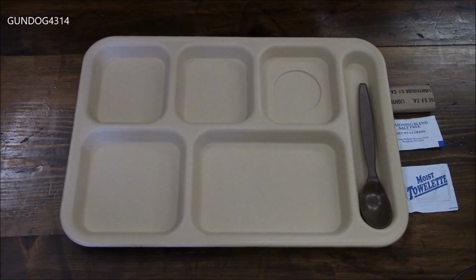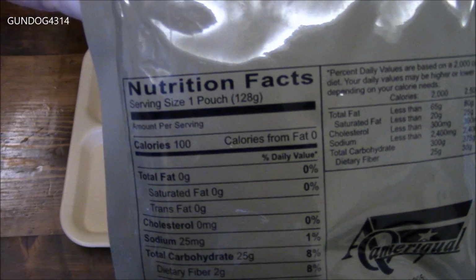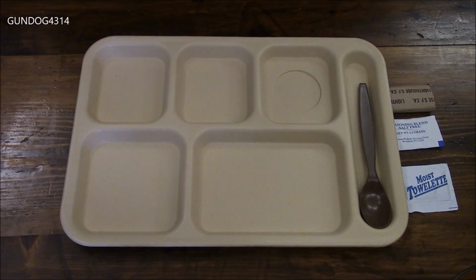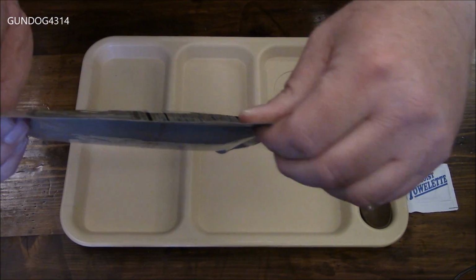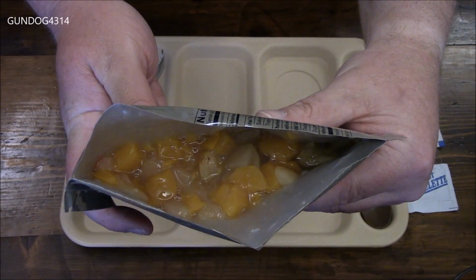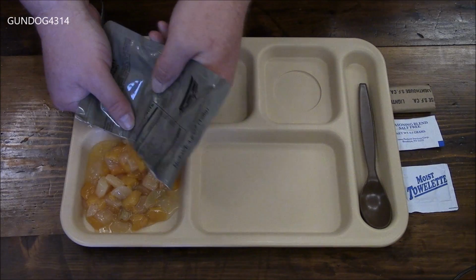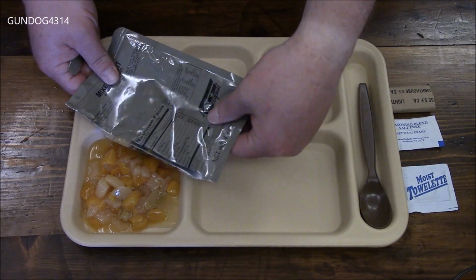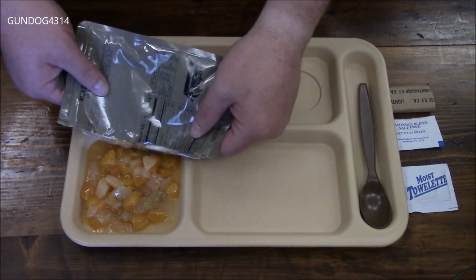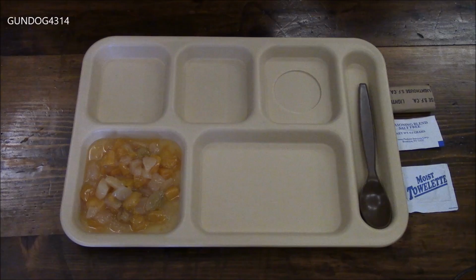While we have a few more minutes for letting our main heat up, let's take a look at everything else that we have. Here we have some mixed fruit. Not too bad. I was looking for a tear notch side to side, but these are lengthwise. That's just to help you be able to eat it better out in the field. Basically just a fruit cocktail. It's got pears, of course some peaches, some grape in there, and just a bit of pineapple, but it also has artificially colored red sugar and a little bit of sodium, and of course some extra vitamin C added in there.